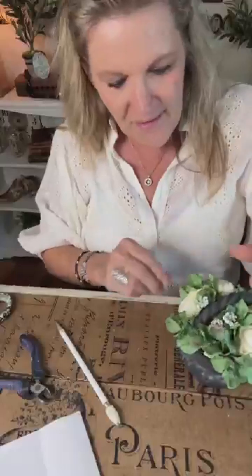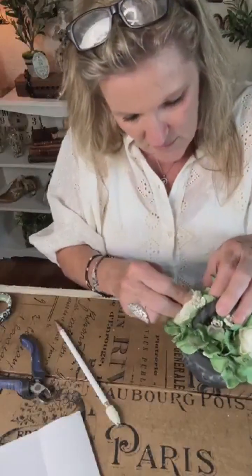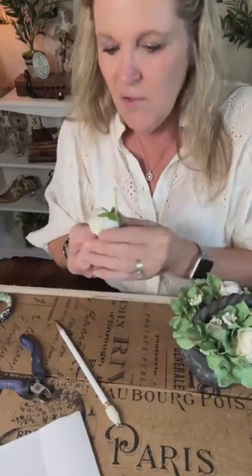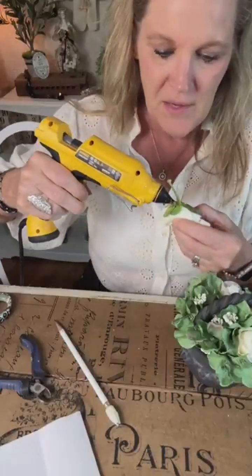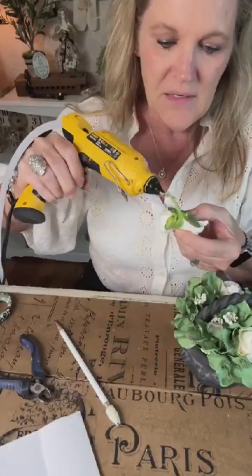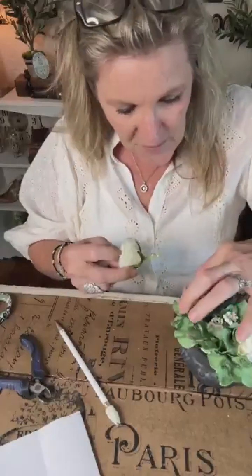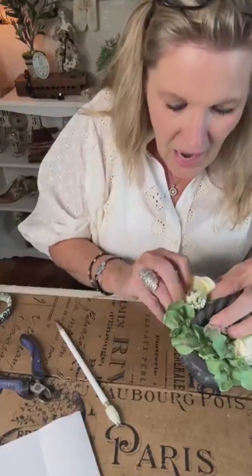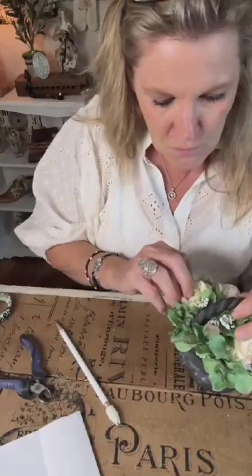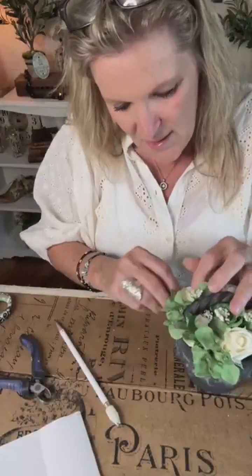Okay, so I'm going to stick that right there, and honestly, I think it's kind of gluey anyway. I was going to say I might just put a couple of dots up here and see what I can get it to hold on to, because my stem is pretty short. That would be the only reason why you wouldn't want to cut your stems off, but I usually do smaller arrangements like this, so I don't really need those big long stems.